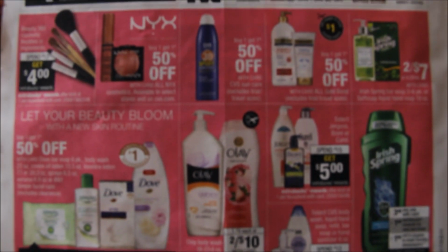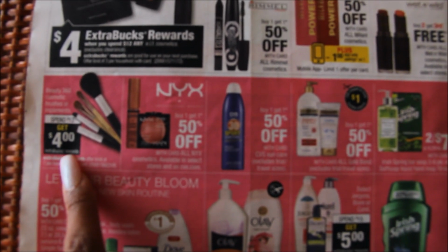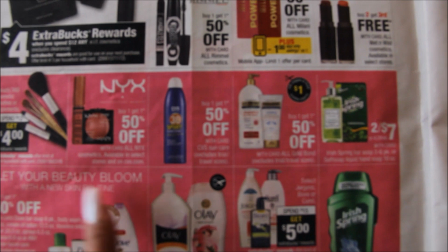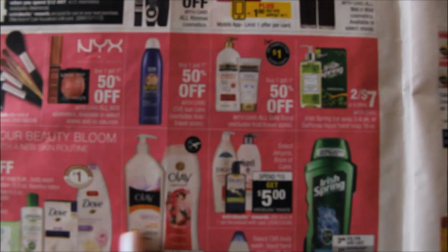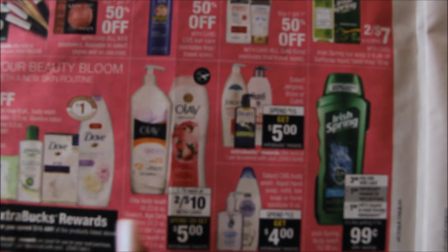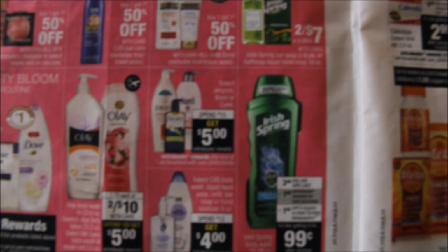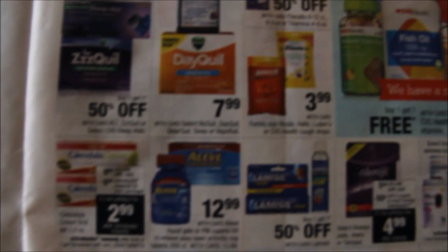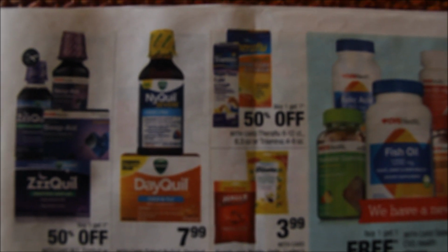The Dove and Simple is buy one, get one half off. When you spend 15, you get a $5 extra buck. Some brushes, spend 12, get 4. The Irish Spring Body Wash is $3.49. There's going to be a $1 coupon in the Sunday inserts. And then you get a $1.50 extra buck back on the Irish Spring Body Wash. But the other deals weren't that good.